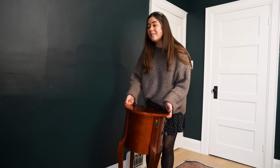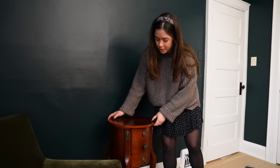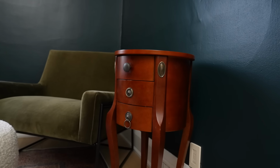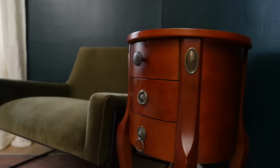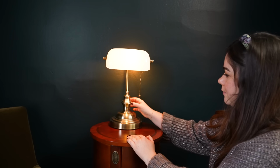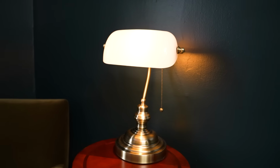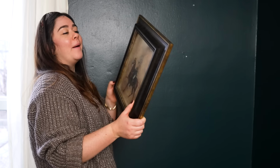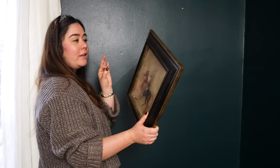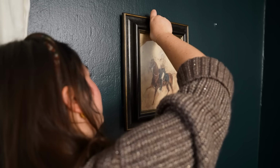Kiera mentioned that she loves thrifted finds, and I always love adding thrifted items into designs because it just gives the space so much character and adds lots of warmth. So this is a little side table. I love this banker styled lamp. It's very in line with the style we're going for in here. I'm completing this nook with a mini gallery wall, all in thrifted frames with downloadable art. Such an affordable way to hang some art in your space.